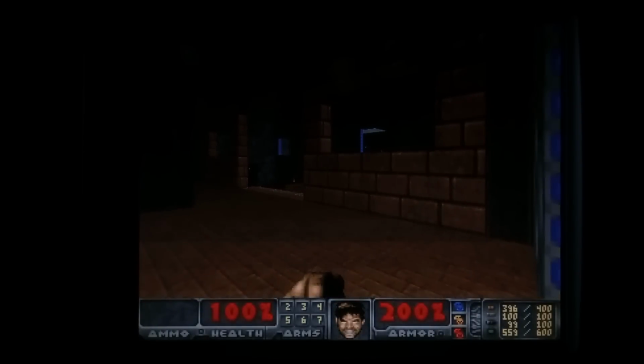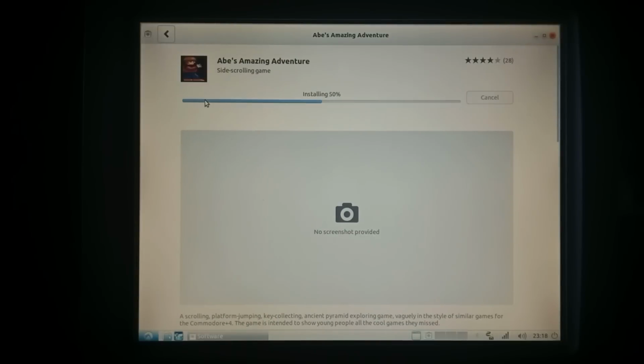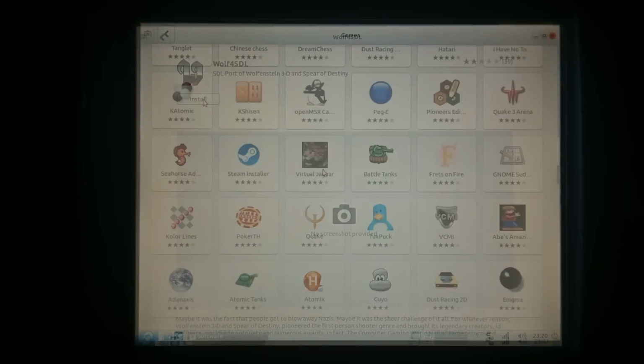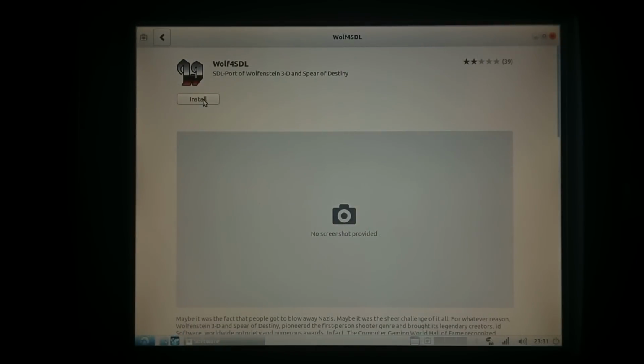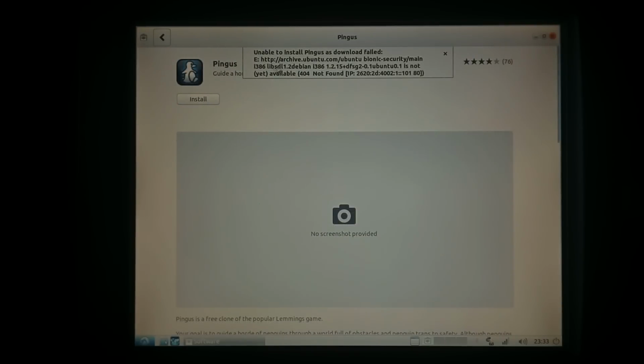Let's try something else. We'll try install Abe's Amazing Adventure. I've never heard of this before. It looks like a platform game. Hopefully it does install. Unfortunately, it did give us these same errors last time, so it looks like we won't be playing that. Instead, we'll try the Wolfenstein 3D port, Wolf 4 SDL, which also failed to install. We'll see if we can install the Lemmings clone Pingus. A lot of the games I have tried to install all have the same error. It just looks like there's no 32-bit builds, so we might snap it off there.